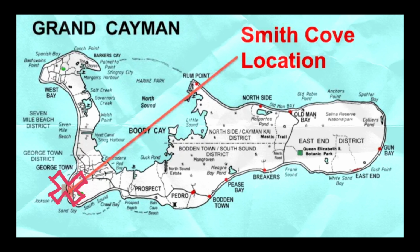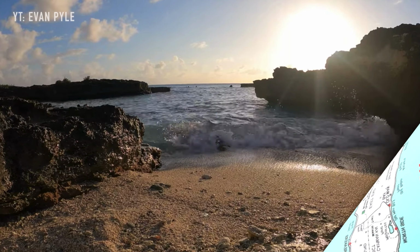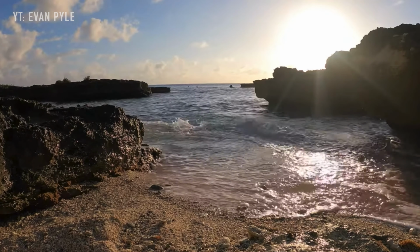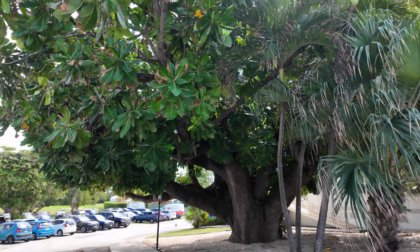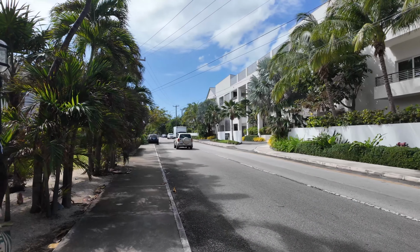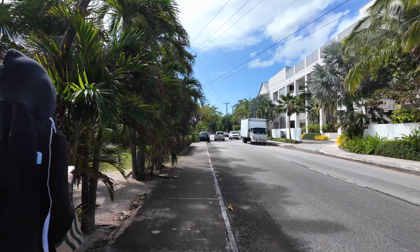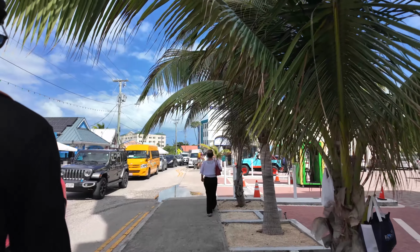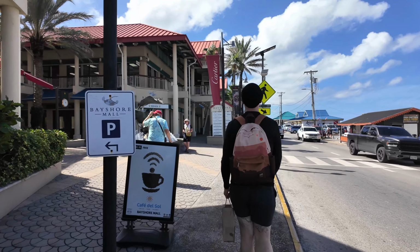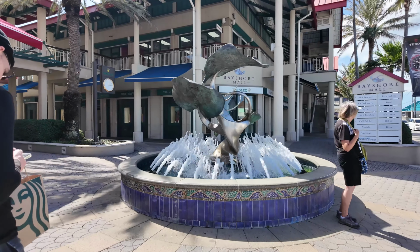We had read about Smith's Cove, a popular beach and snorkeling spot home to a protected reef said to be teeming with wildlife, down on the southwest side of Cayman, only a 20-minute walk from the port shopping district. However, after attempting to walk down South Church Street, I would not recommend this. We realized pretty quickly that if you wanted to get to any of the popular beaches on Cayman, you'd have to hire a ride.